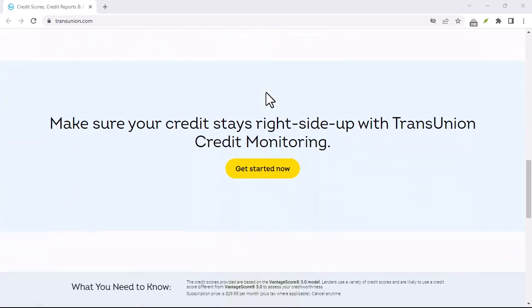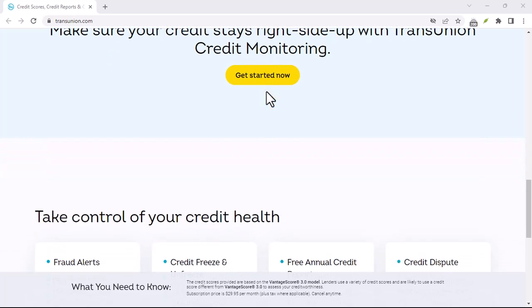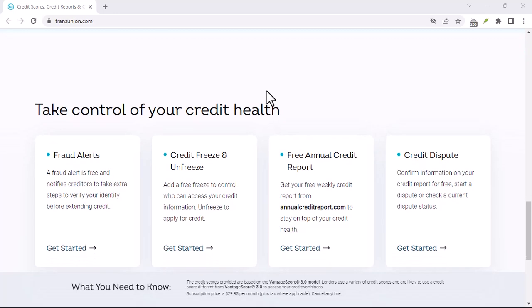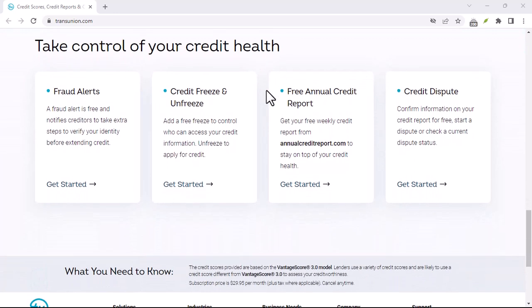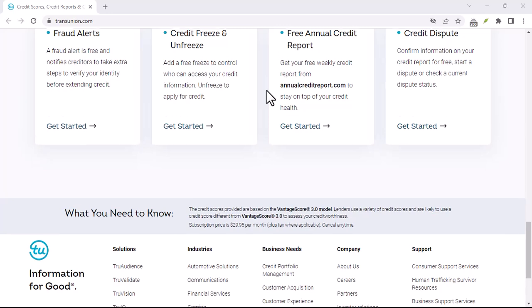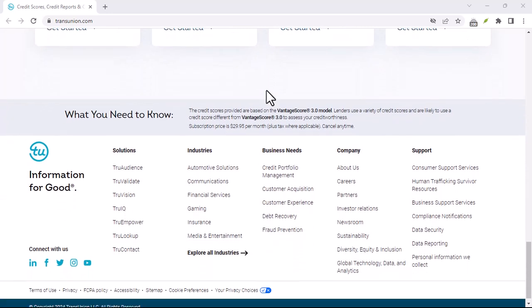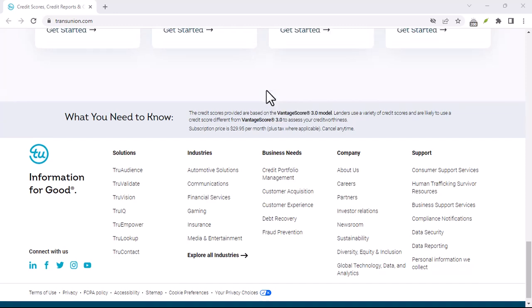2. Phone. Customer service number. TransUnion Canada provides a dedicated customer service phone number. You can call this number to speak with a representative about your credit report or any other concerns. Wait times. Be prepared for potential wait times, especially during peak hours.